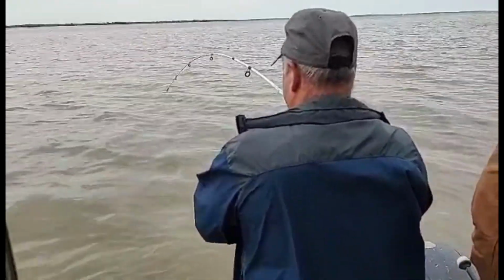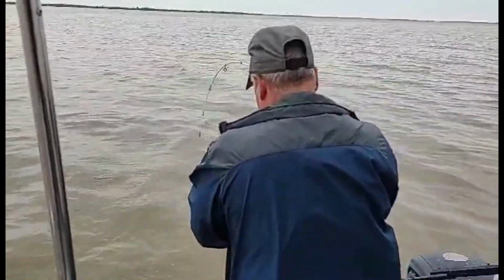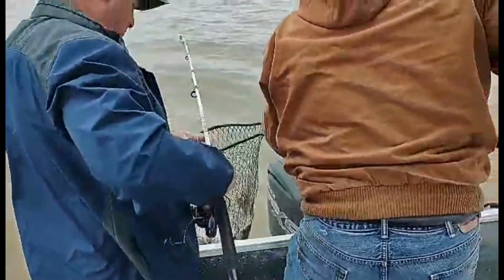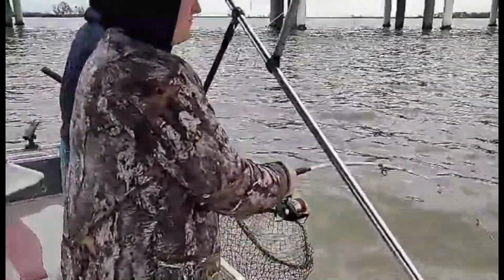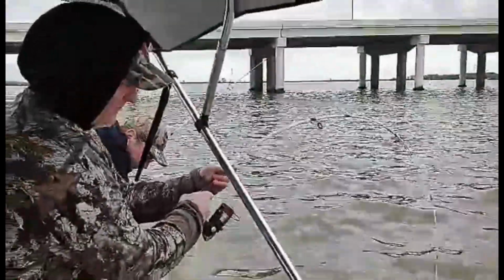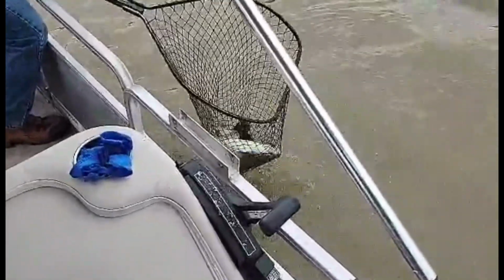Dark colored one. We got him. Got a good one on there. Seems like, yeah. There we go. The hog. Dang. Hold on. Oh, they missed him. We'll lose it. There it is. They got him finally.